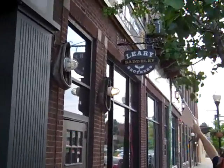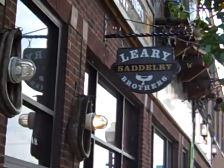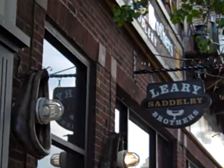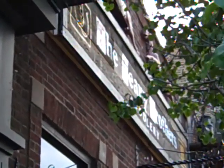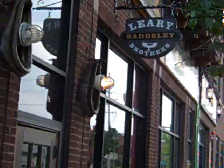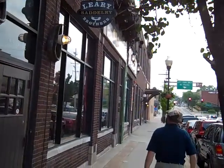and if you look up above, I don't know if you can see it, but we've got the Leary Brothers Saddlery with a couple of horses. Of course, Ireland is full of horses, and the tradition behind the horse. Of course, Ballydoyle is an Irish horse stable, one of the oldest horse stables in Ireland, so it ties everything together.